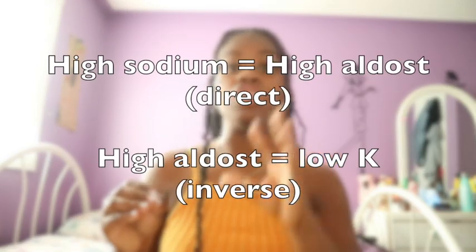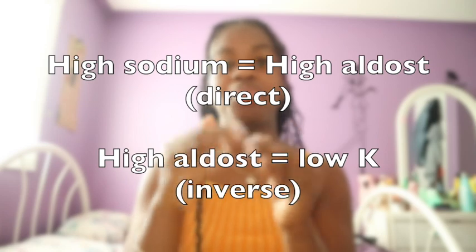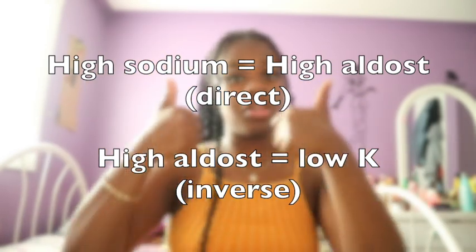In terms of what happens internally, of course with Cushing's, the steroids are high, which then means that there's high salt, high sex, high sugar. So with high salt, that's high sodium. And remember, water follows sodium. So if the sodium is high, then we're going to have some fluid overload. But it also means that aldosterone will be high, because sodium and aldosterone have that direct relationship where both of them will be high or both of them will be low. But in this case, both of them are high.